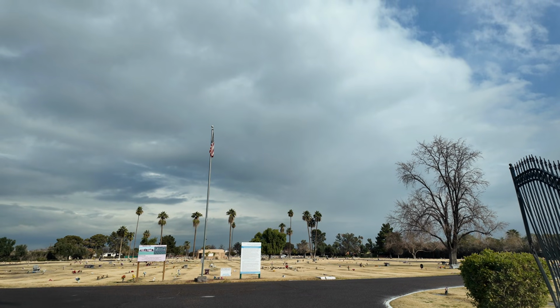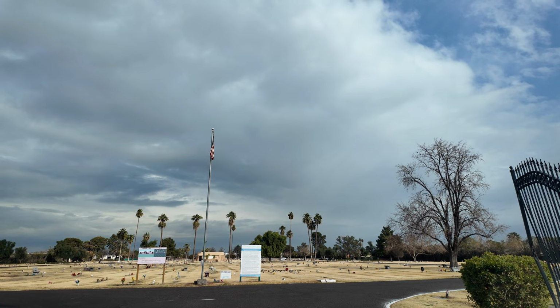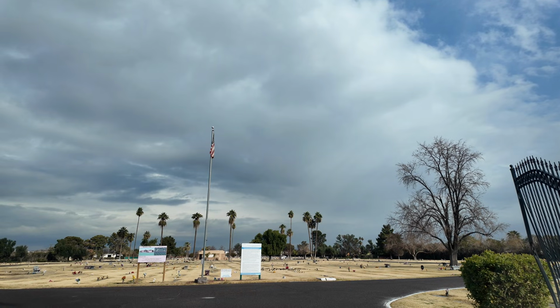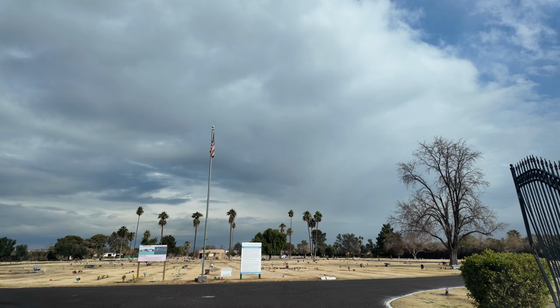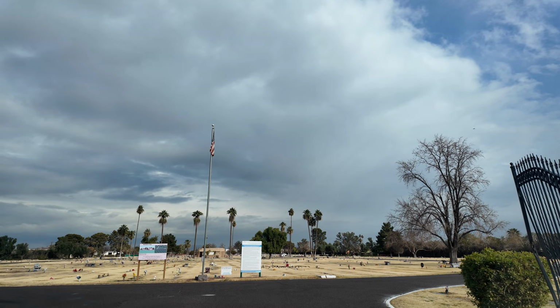We're currently in Phoenix, Arizona, and it's our last day, so we thought we'd go and check out a few more cemeteries. We are in West Haven Memorial Garden. So we're just going to have a quick look around here.